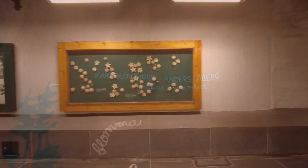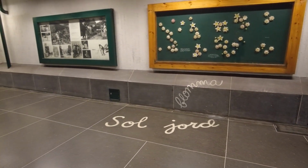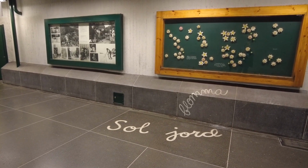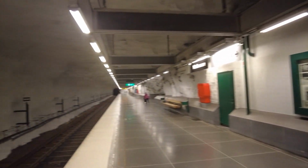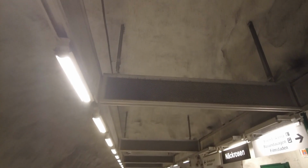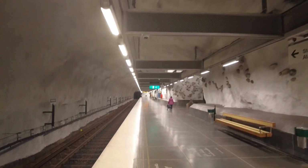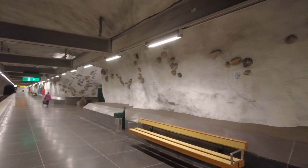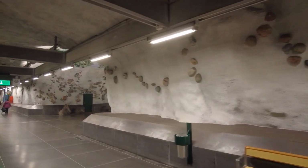It was fantastic. Okay, finally, the second to last station that I will cover in this video is Näckrösen, where we again have a lot of art here in the frames at the walls. The ceiling this time in gray. Doesn't look bad either. Not as good as the red and the green, of course, but it's still very, very nice. And what impressed me most at this station is, of course, the stones here on the wall. This looks just fantastic.